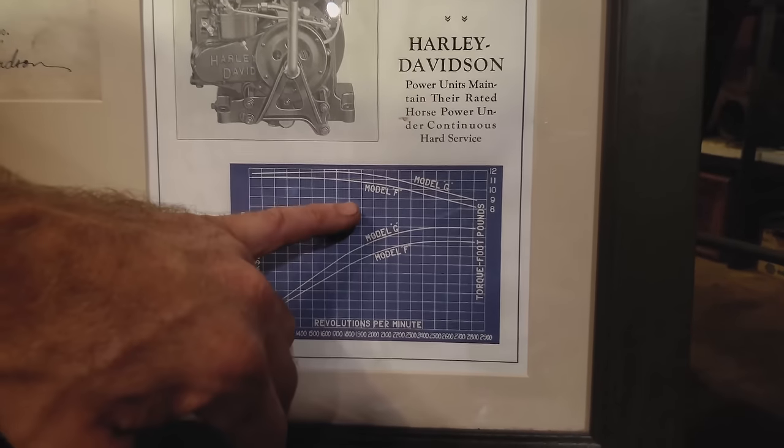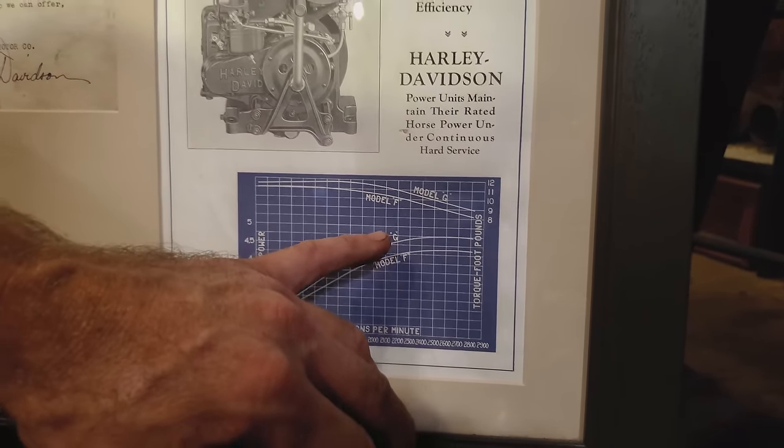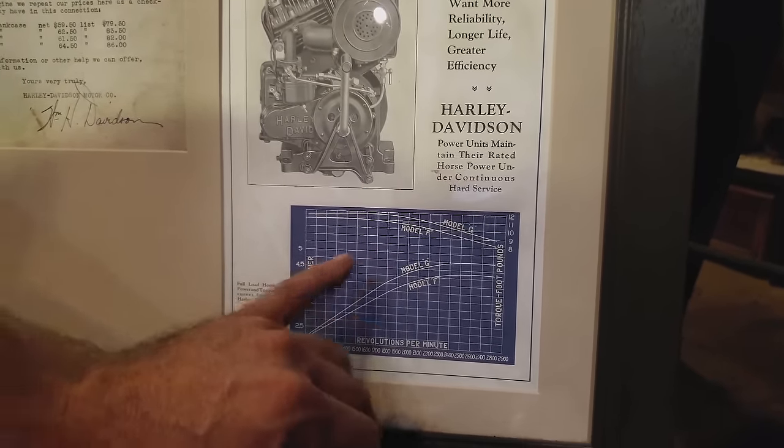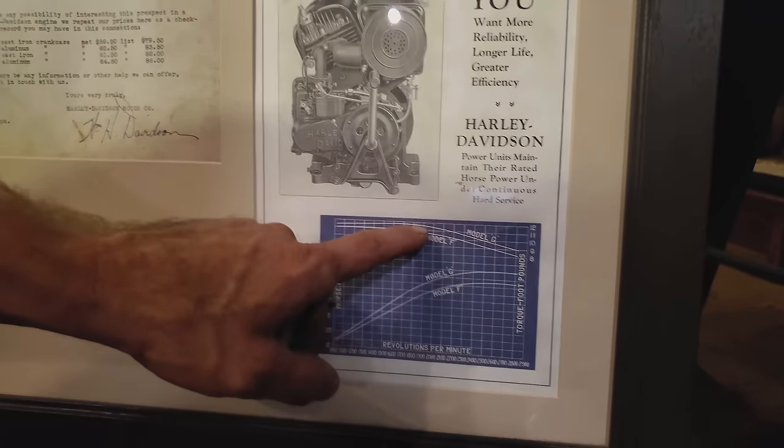Over on the other side, they've actually got the horsepower curve. The Model G was a little bit larger version than the Model F. Again, 21 and 23 cubic inches, and you can see that G topping out at a whopping 4.5 horsepower. Hold on tight, guys. So 12 pounds of torque there at the top.